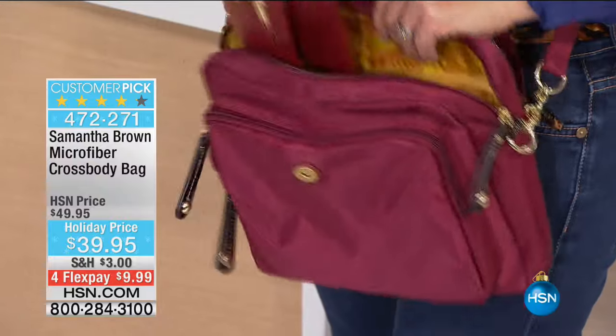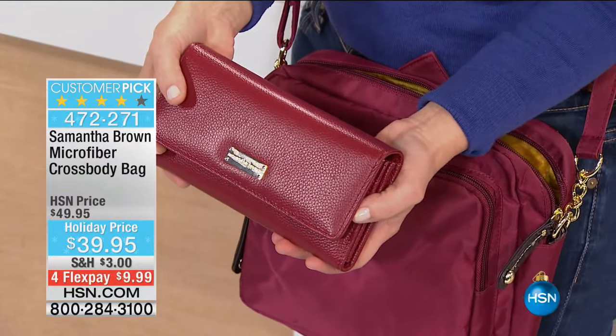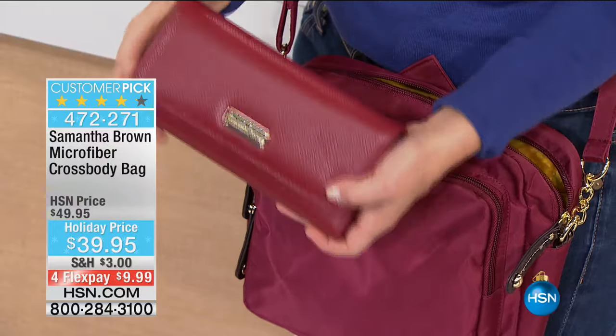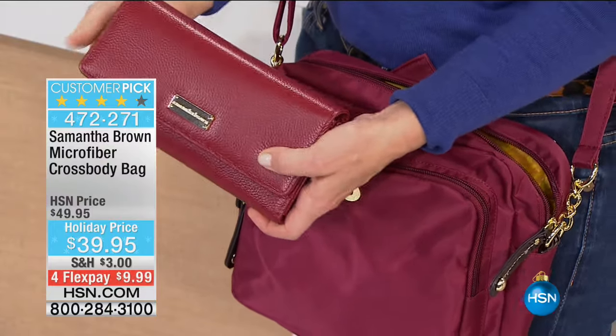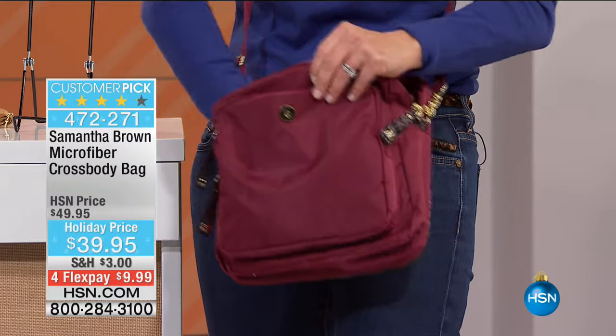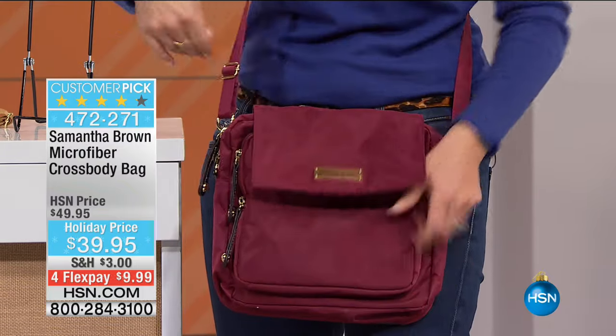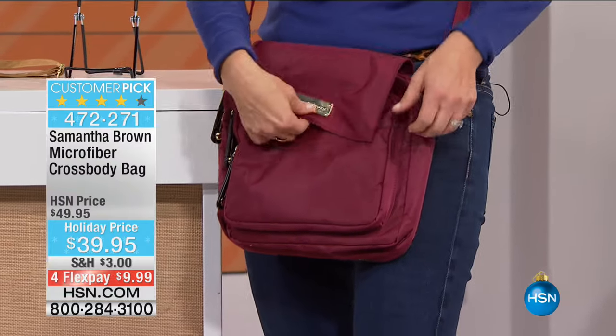And here I have my wallet. Here's another great little sell today. This is a beautiful wallet for $49.95, genuine pebbled leather. This is the Samantha Brown wallet, RFID protection. This comes with a little gift box, so another perfect gift. And Samantha, we'll call out that item number at the bottom of the screen for everybody if you'd like to ask about that wallet. That does make another great gift, and it does fit into this purse perfectly.